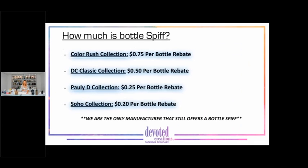And then we are also the only company that still offers a bottle spiff. So on top of all the rebate percents that we're giving, we're also giving a bottle spiff. So that means for our Color Rush collection, which is all of these bottles, you get 75 cents per bottle. And then for our DC Classic, which is these bottles, you get 50 cents per bottle. Our Poly D, so any of our Poly D bottles, you're gonna get 25 cents.